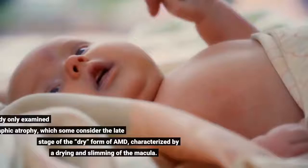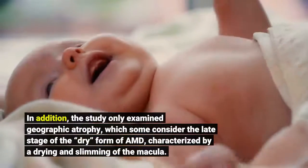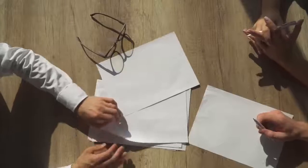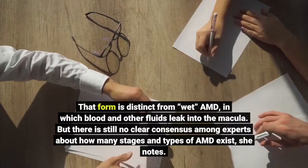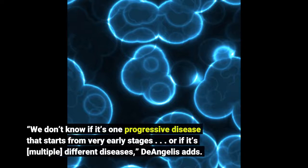In addition, the study only examined geographic atrophy, which some consider the late stage of the dry form of AMD, characterized by a drying and slimming of the macula. That form is distinct from wet AMD, in which blood and other fluids leak into the macula. But there is still no clear consensus among experts about how many stages and types of AMD exist, she notes. "We don't know if it's one progressive disease that starts from very early stages. Or if it's multiple, different diseases," DeAngelis adds.